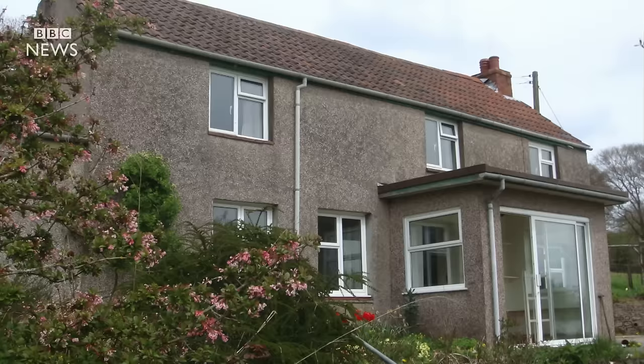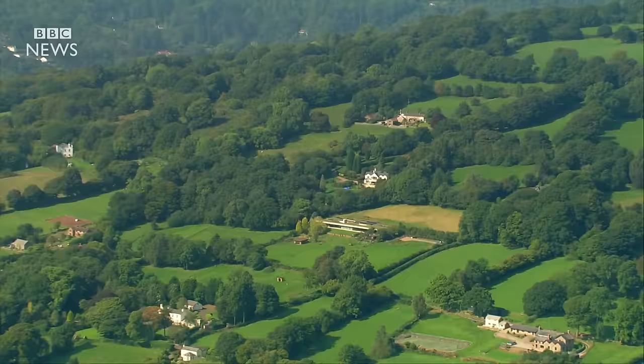Things don't have to be old to live in a very beautiful place. Beautiful houses are new as well. And so, of course, I think this is a very beautiful house.